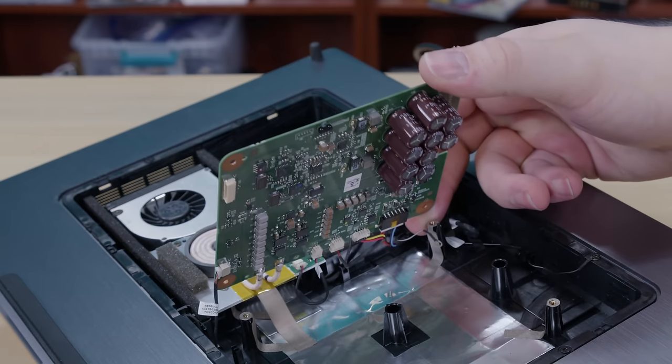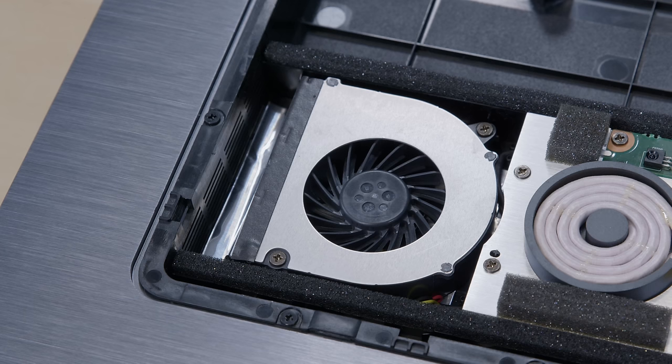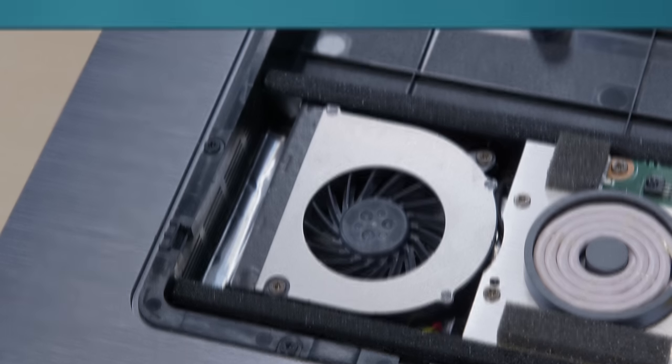And if we lift up this board, we can see a whole raft of capacitors and more power components. There's also a cooling fan, so presumably it gets pretty toasty. I don't think the coil on the PC side is ventilated nearly as well, but maybe the recipient of wireless charging doesn't get as hot as the source. I wouldn't know though, because this doesn't work.